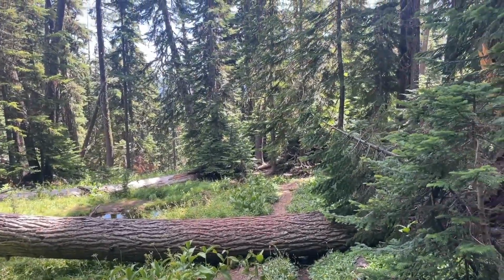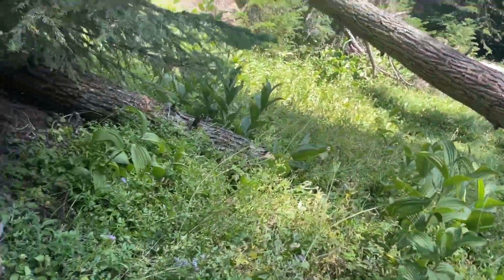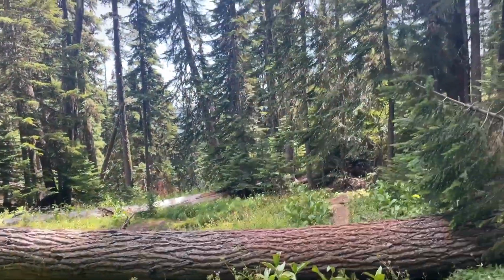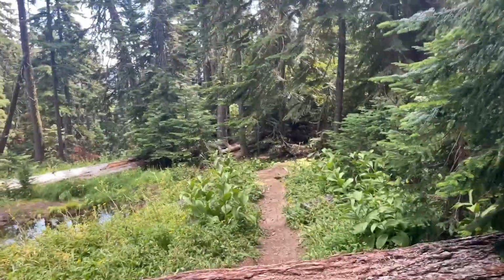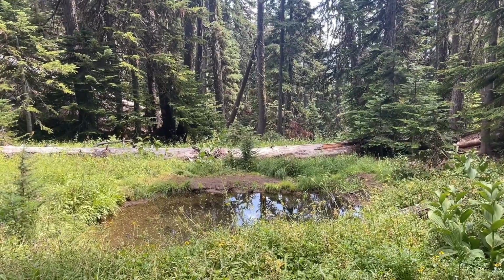All right, feel like I just dropped about 1,000 feet in elevation. See if we can do this without falling. Ugh. But looks like there is a little bit of water here. Looks all right. All right, let's get some water.